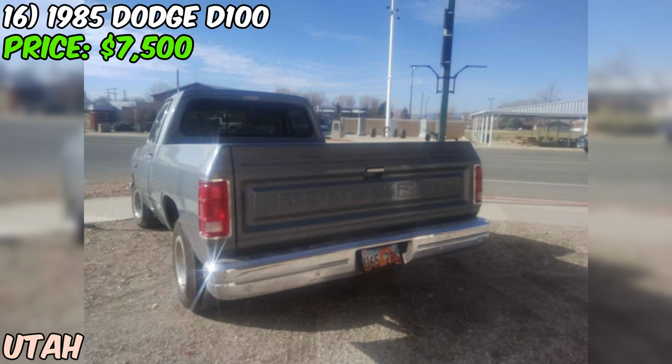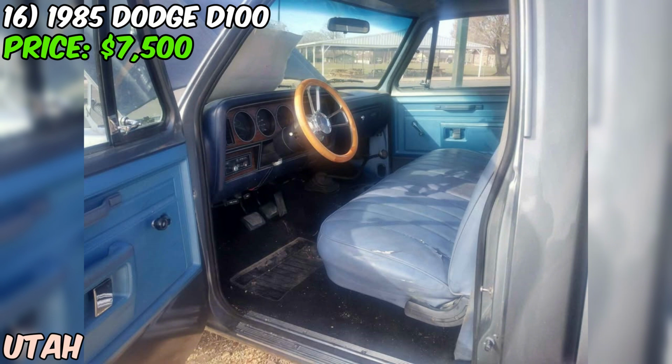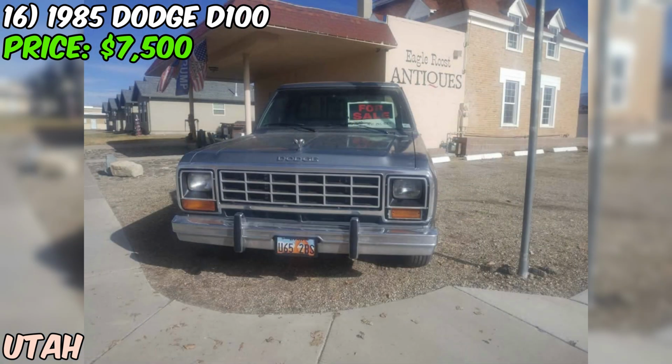Just remember to check for any rust issues common to these older Dodges, particularly around the bed corners and cab corners, though the new paint job suggests these areas have likely been addressed. Also, while the granny gear transmission is great for utility, make sure you're comfortable with manual shifting if you're considering this as a daily driver.